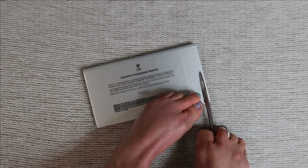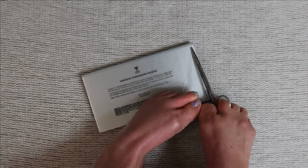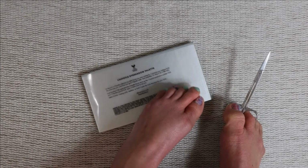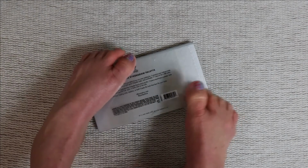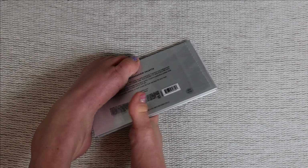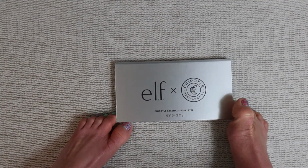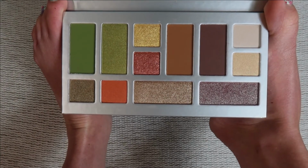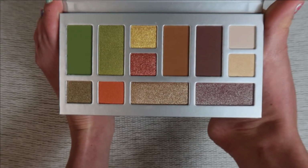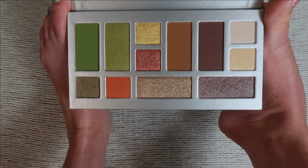I've definitely heard complaints that the shade names are not on the palette itself, because once you get rid of this plastic, you don't know what the shade names are. And the shade names are really cute. So let's open it up again. How cute are these shades? Oh my goodness. I cannot wait to dip into these.